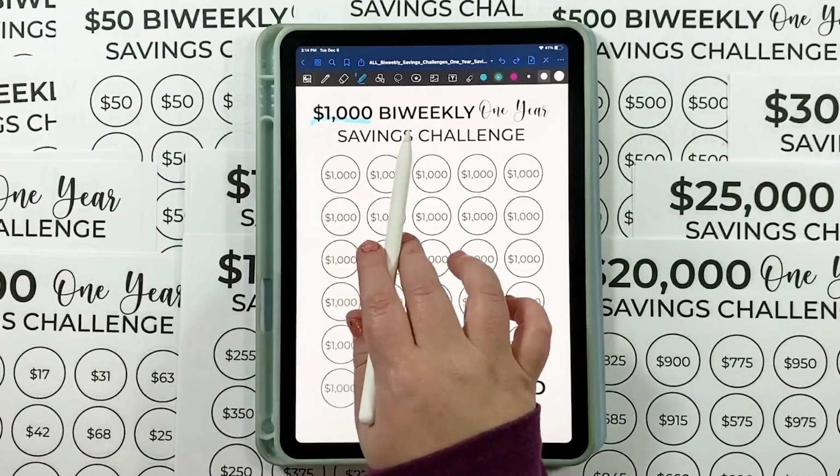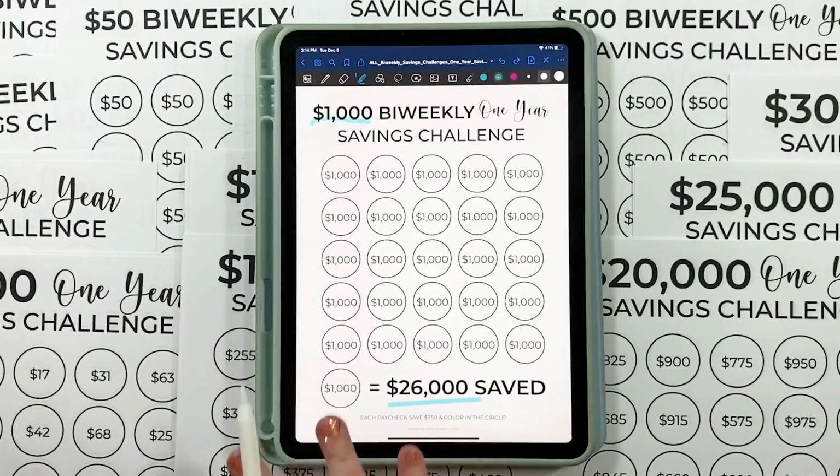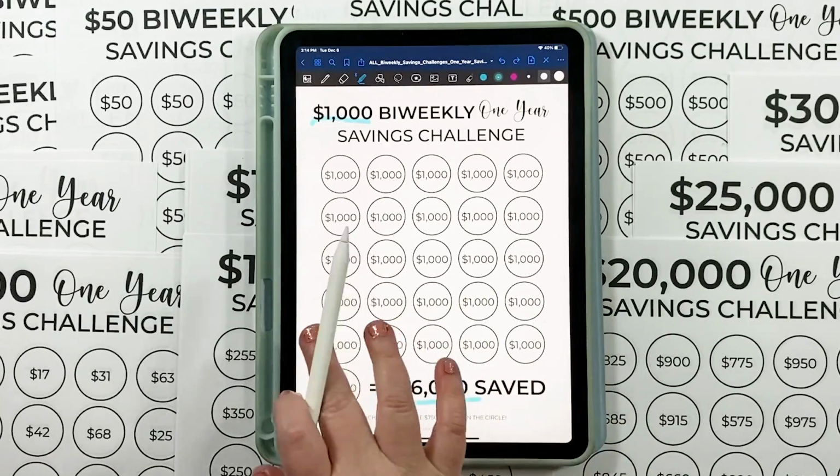This is the largest amount in the biweekly paycheck savings challenge. So it is $26,000 in this style. So of course, if you save $1,000 every time you get paid biweekly in a year and there's 26 paychecks, you get $26,000. So that is everything included here.